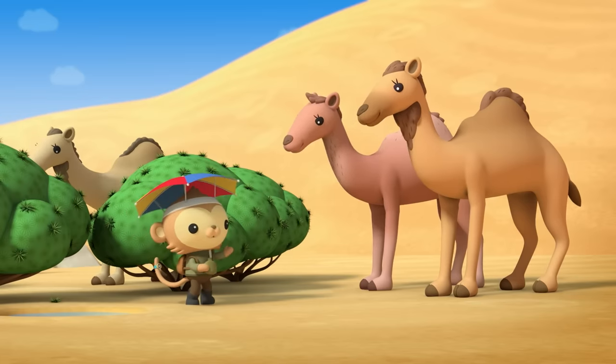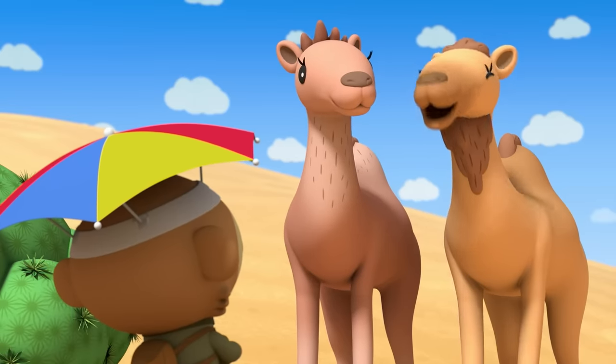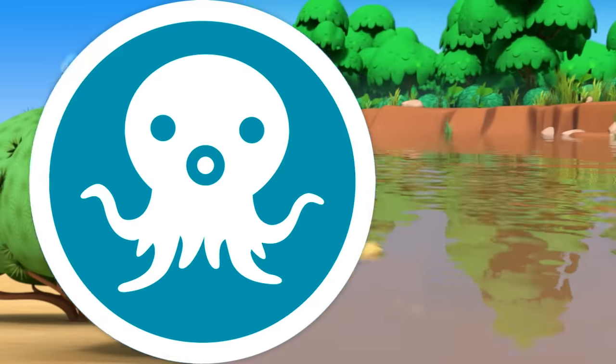Are you sure you got enough water? We camels can make a little go a long way. Besides, there's a nice big oasis not far from here. I can't wait to see it.